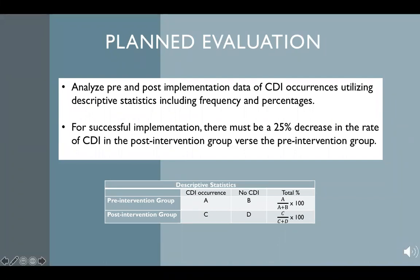Evaluating outcome measures after a change has been implemented is important to determine if the research findings were translated into actual clinical practice settings.